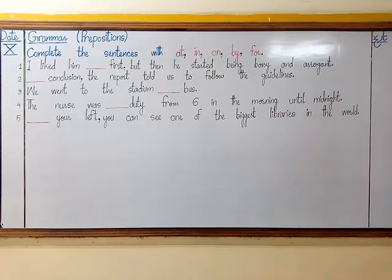Number 4, the nurse was dash duty from 6 in the morning until midnight. At duty, in duty, on duty, by duty or for duty? Somebody said for duty? No. We use on duty. This is a fixed phrase, on duty, and we don't use any other preposition in this situation.